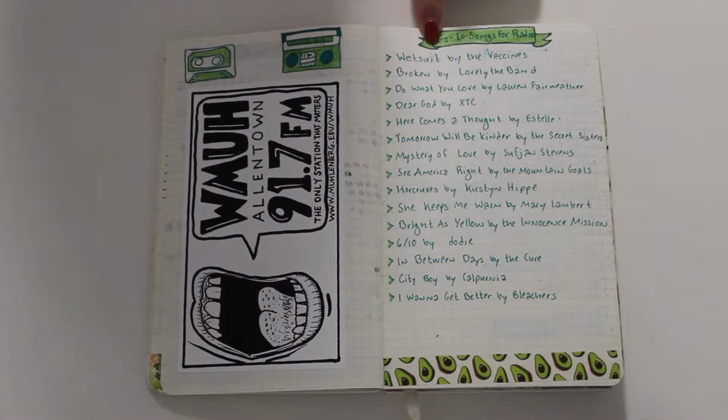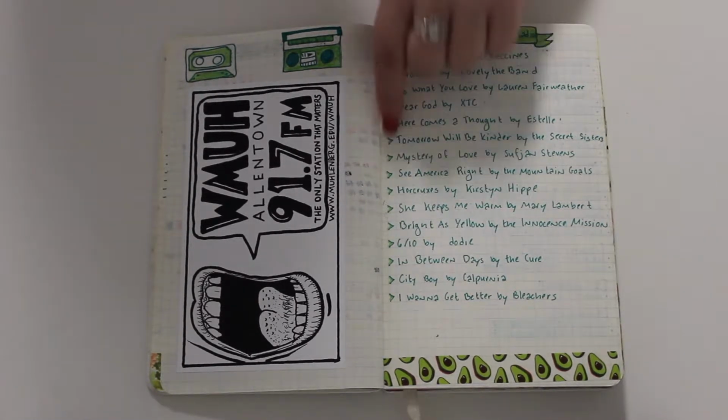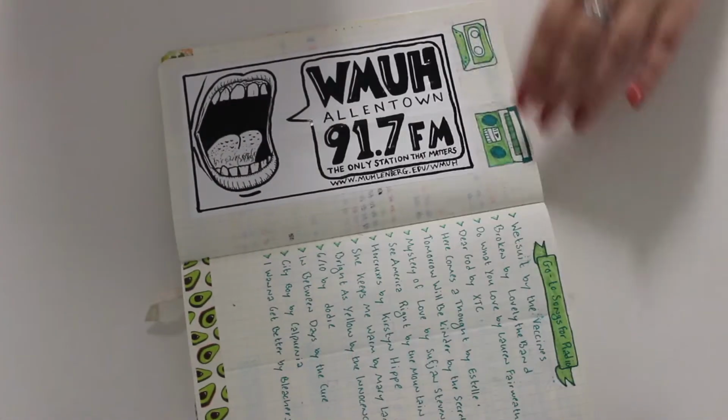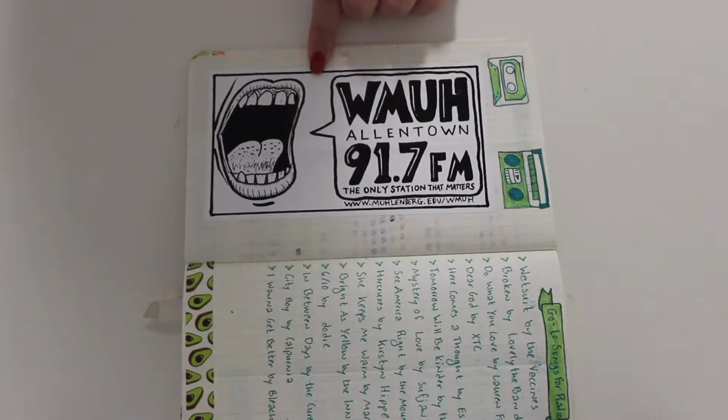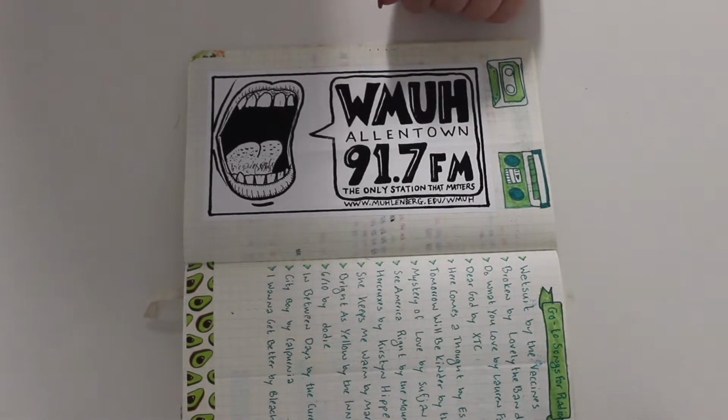This is my radio station songs. So whenever I need to round out a playlist, these are the songs that I will shove in last minute. And this is the bumper sticker for my school's radio station, WMUH 91.7 Allentown, the only station that matters.